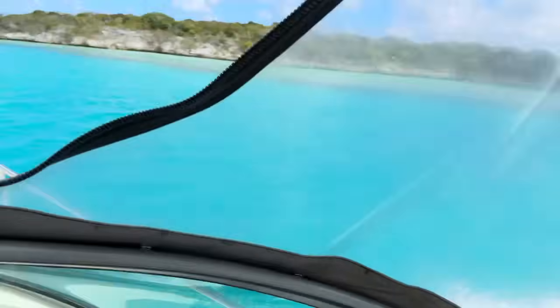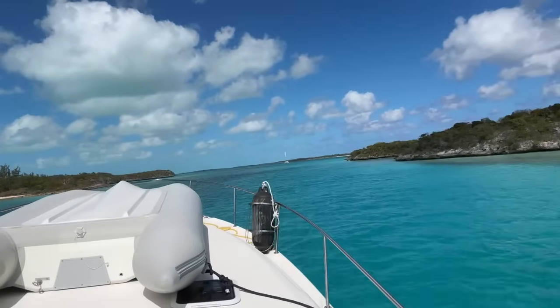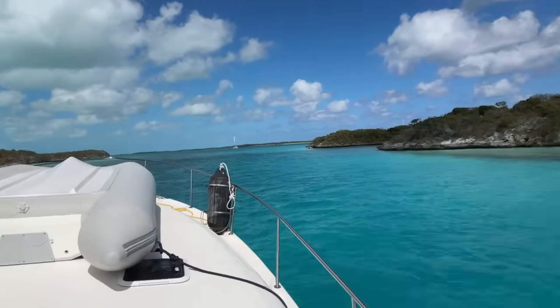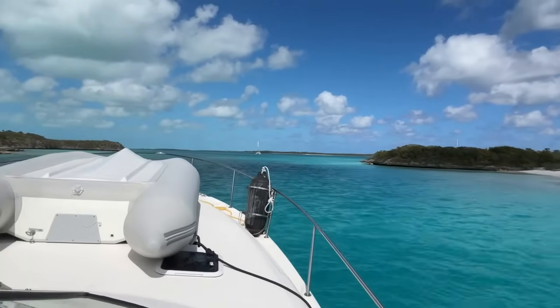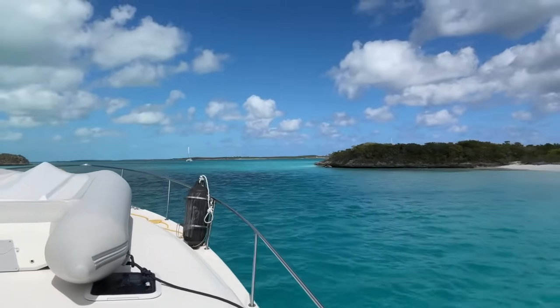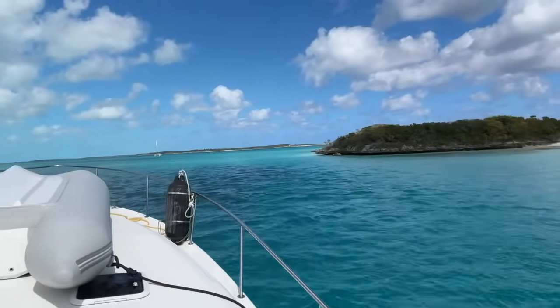Look how gorgeous this is. Just gorgeous. So freaking pretty. I actually want to get some. Get a shot here with the other camera. Yeah.